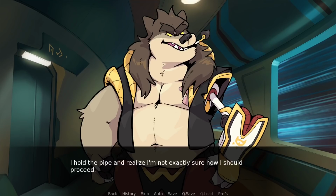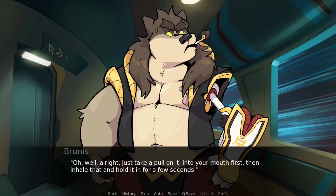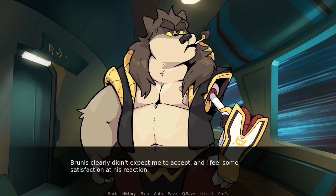I hold the pipe and realise I'm not exactly sure how I should proceed. Oh, well, alright. Just take a pull on it, into your mouth first, and inhale that and hold it in for a few seconds. Brunis clearly didn't expect me to accept, and I feel some satisfaction in his reaction. I bring the pipe to my lips, trying to let it visibly tremble. I suck on the opening, hearing a soft hiss from the pipe, then a gentle warmth fill in my mouth. As I take the pipe away from my muzzle, a long curl of white vapour follows it.